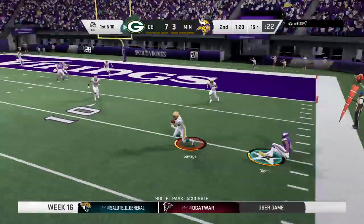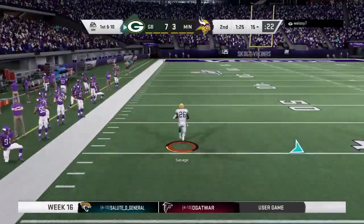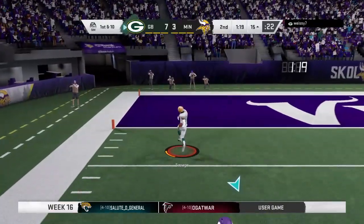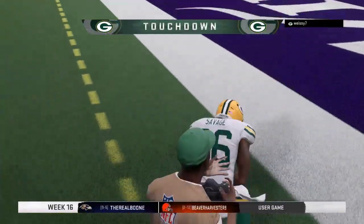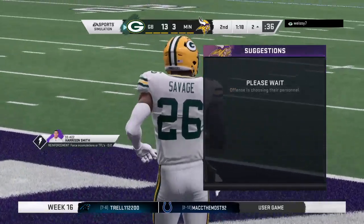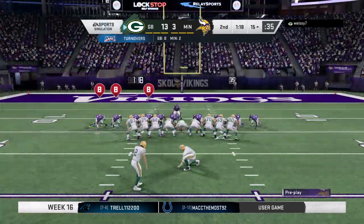Cousins looking for Diggs, and it's intercepted. Picked up by Darnell Savage, the rookie from Maryland. He's at the 40, the 20, 10, 5, and they will score. It's a Packer touchdown. Those free safeties, they get to sit back there if they've got good pass rushers like this team does. Read like a book. He read it like a book and took it in for 6.